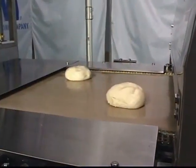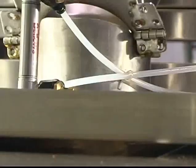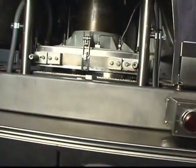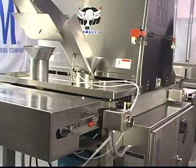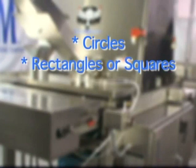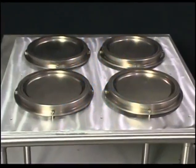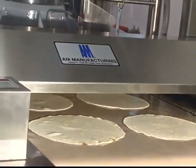The proofed dough is now fed onto the press's Teflon belt and indexed forward to a position directly below the forming die. The heated die presses the dough, forming it into the shape of the die cavity. Through a combination of heat, gentle pressure, and appropriate dwell time, the dough ball is transformed into a perfectly shaped pizza crust in seconds. With an AM pizza press, you can fashion several desired crust shapes and styles: circles, rectangles, or squares, flat or with a rim, or custom creations including a gourmet handmade look. Interchangeable dies give the hot press system the ability to change crust types and sizes in minutes. The coating on the pizza dies assures easy release and fast cleanup.